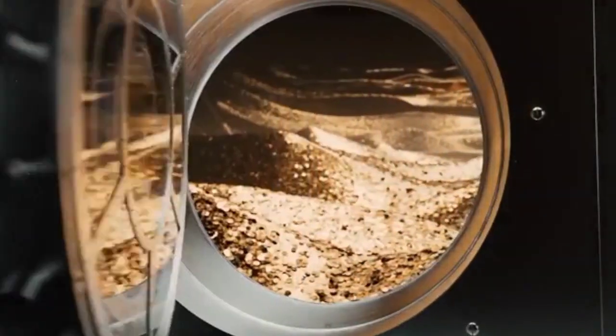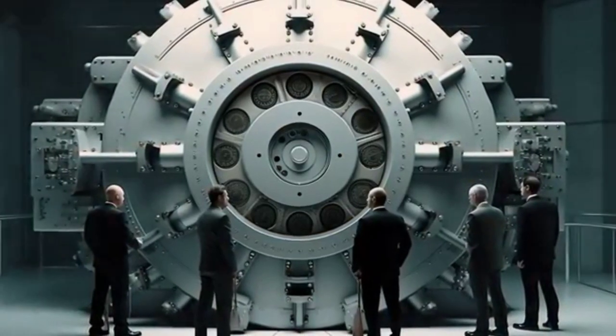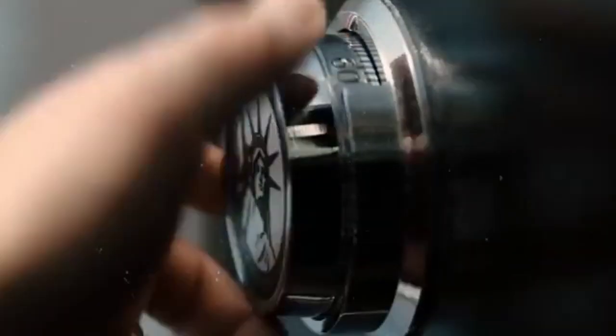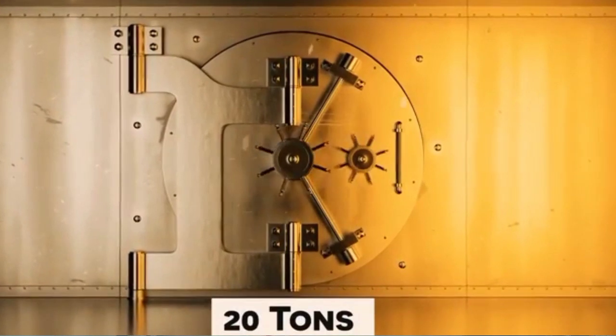till today. What happened was that, according to the routine, the bank staff went to open the vault. It was a very heavy door with an extremely complicated lock. They entered the lock combination, but the door did not open. It's important to know that this door had faced issues several times before as well. Because it weighed about 20 tons, it often got stuck.